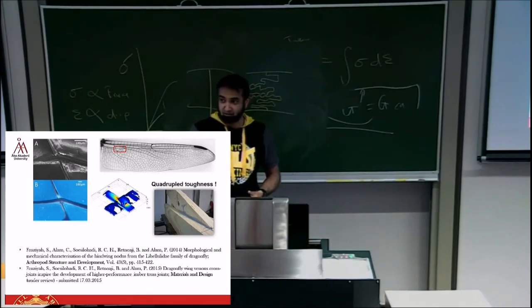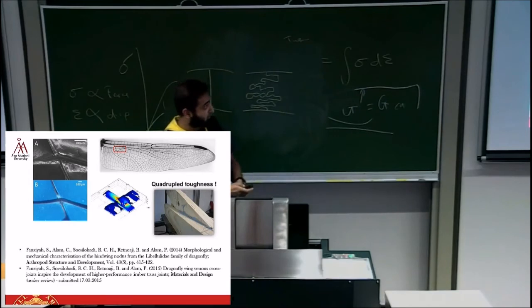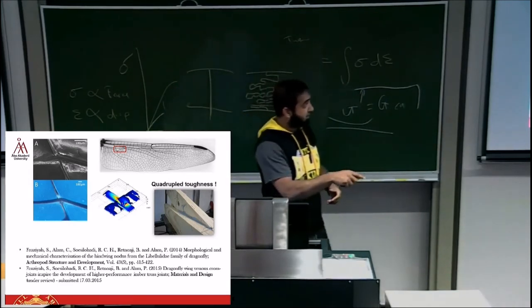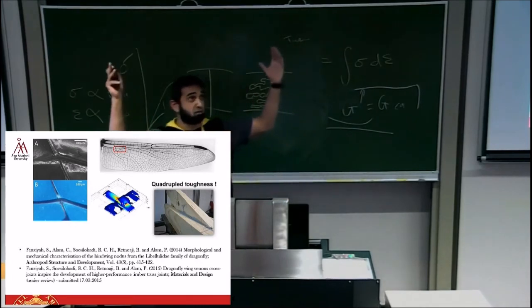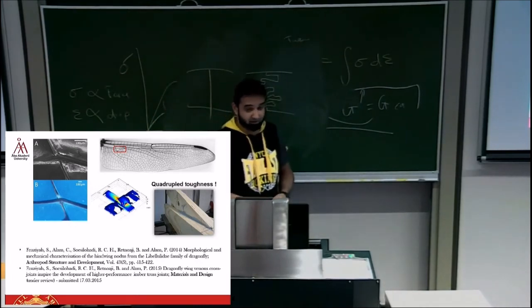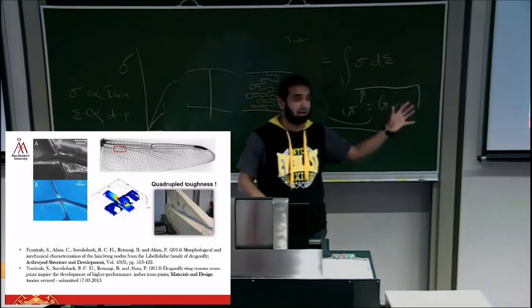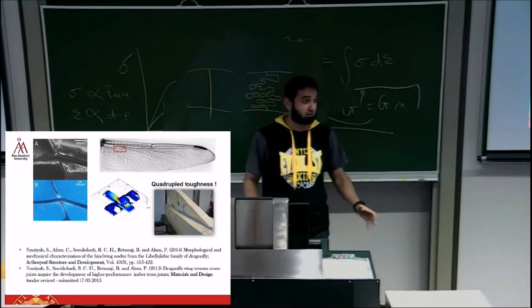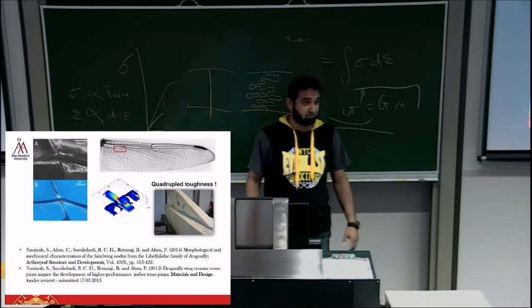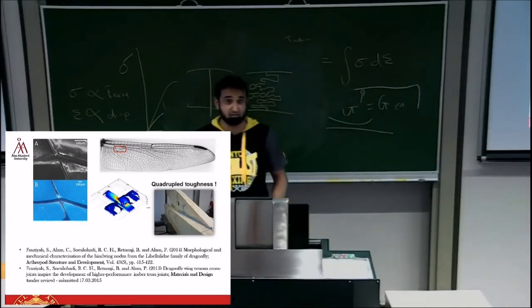So we just mimicked the actual softness of the glue and applied it to trusses for bridges, and for big roofs and so forth, and we actually found that we can quadruple the toughness. So this gives us insight into how the dragonfly wing doesn't break. It's flapping 30 times per second, but it doesn't break. So for us, this is a solution to earthquake engineering seismic problems.